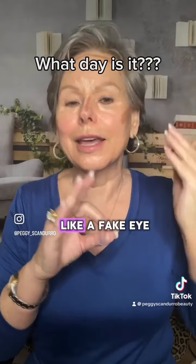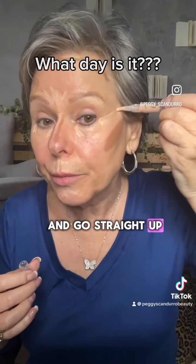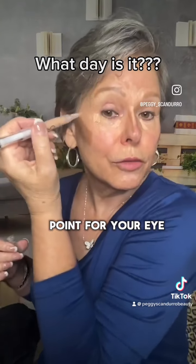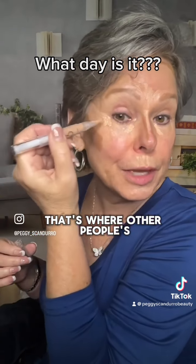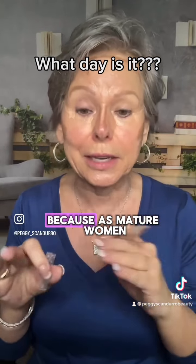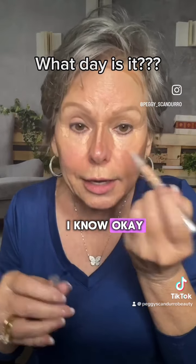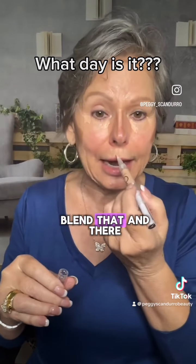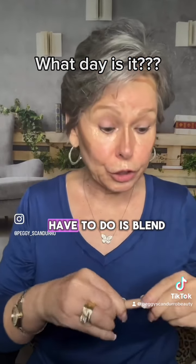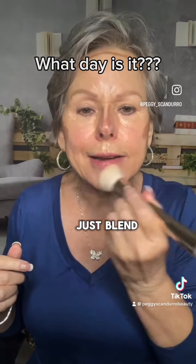And I like to give a fake eye lift where you start at the corner and go straight up. What you're doing, by using a different shade, is creating a focal point for your eye, that's where other people's eyes go when they look at you, so they don't notice the droopiness of the eyes. Because as mature women, we have droopy eyes. I know. Okay, I didn't go under my eye because I'll blend that in. There we go. That'll be fine. That's better. And now all we have to do is blend. So grab our brush and I'm going to just blend.